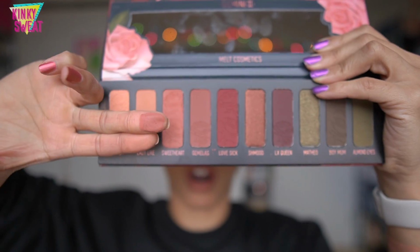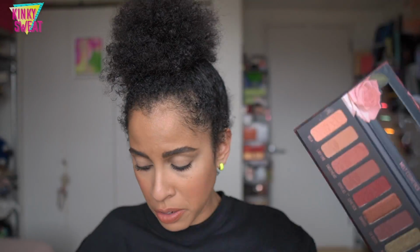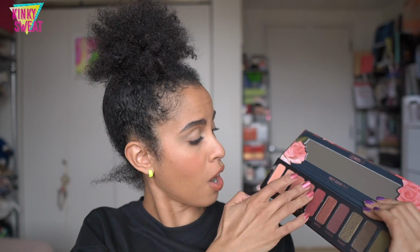Ooh, it's like a terracotta rose, like a burnt peachy rose. Sweetheart, I feel so bad ruining these pans, but you know what, it's for the swatch. A deeper toned, oh, that's lovely. These feel very soft. Let's see how they blend on the lids later on.